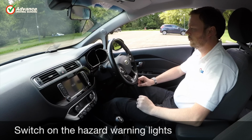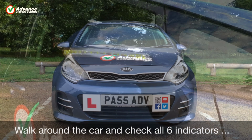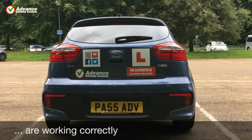Currently, drivers must memorise the answers for the 7 show me questions and 14 tell me questions, as you'll be asked one of each during your test. It makes sense to gain this knowledge before you pass, as it will be needed to operate your car safely afterwards. For example, knowing how to spot that your brakes are faulty before you crash would be pretty handy.